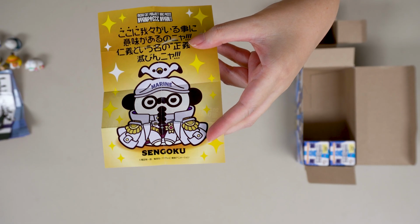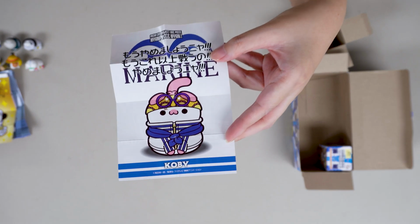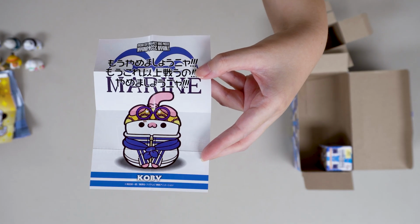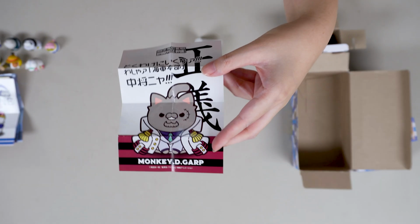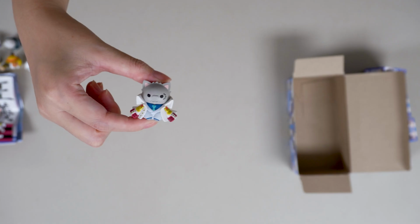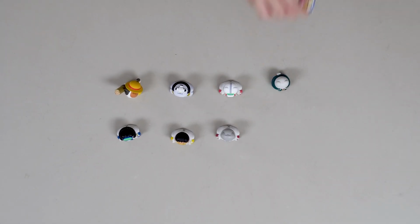Next, I have Sengoku, with an adorable seagull on his head. Moving on is Kobe, and I really love his character development in the manga. Last but not least, I have Garp. I kinda wish they gave him that doggy hat in this kitty form. And that's all the kitties I have in this set.